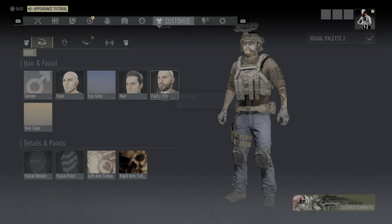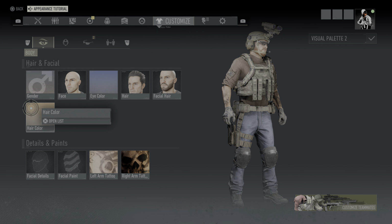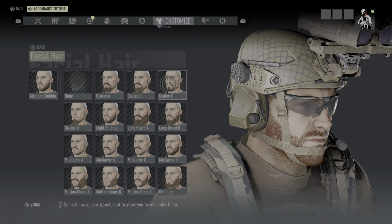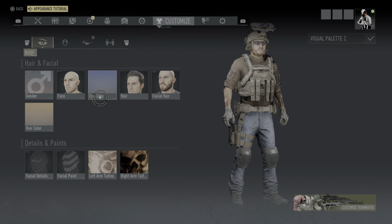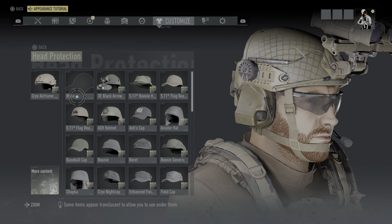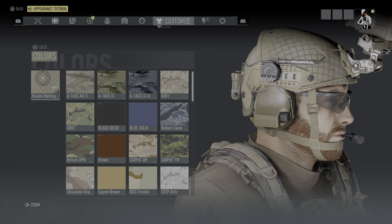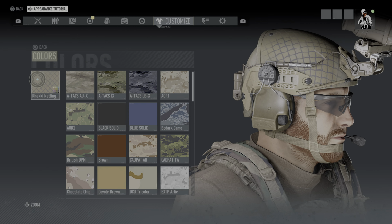So first off, we're going to go with the face. I got commie for the face. I know the face doesn't matter too much. With the medium stubble, or medium stubby beard. Red hair. For my helmet, I have the Cry airframe helmet with khaki netting, which you do have to buy from the store from the camos, but I like the khaki netting a lot on my gear, so I went ahead and bought it.